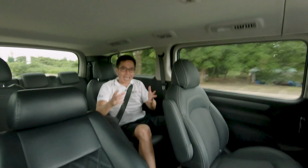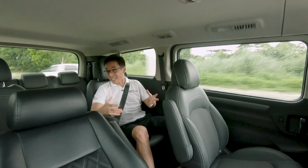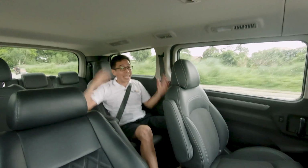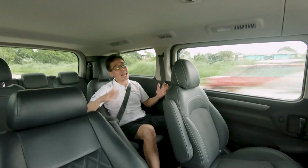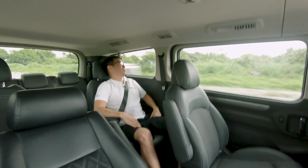It doesn't ride like a sedan, because nothing rides like a sedan except for a sedan, but I'll tell you this much, what it lacks, it makes up for in space, and you cannot, and I can't stress this enough, you cannot beat a captain's chair. Any of these 4, can't beat them.